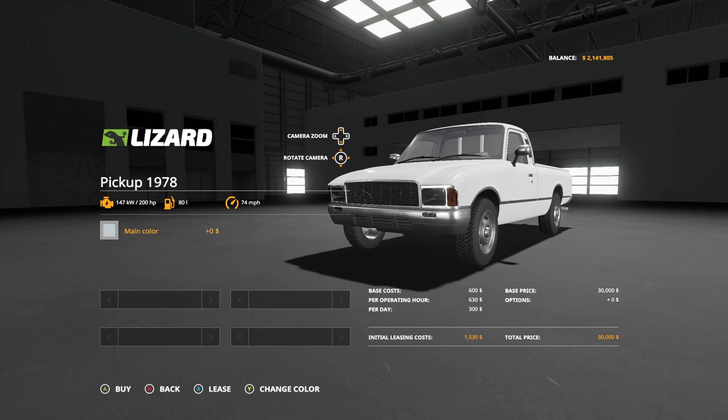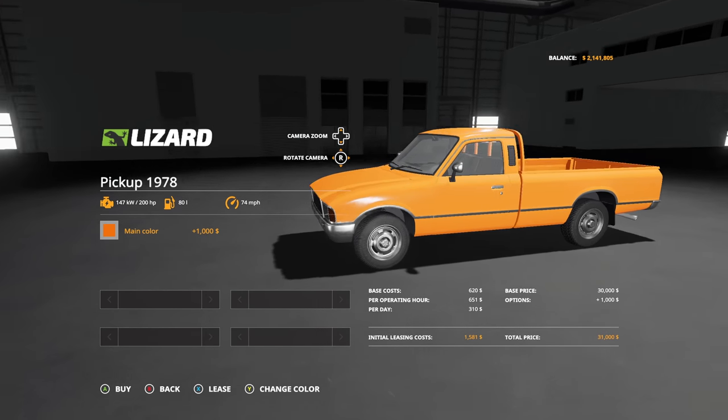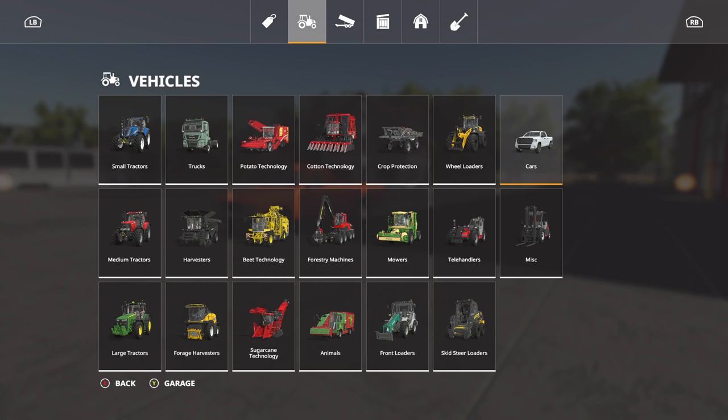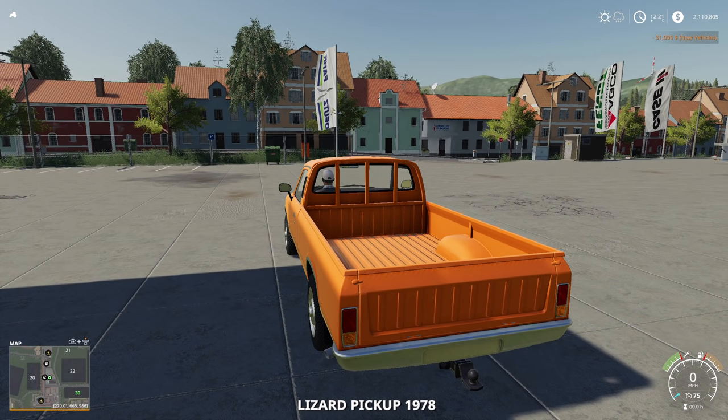I think because we're going to an old farm, how's about we get one of these? We go yellow. Oh, yellow looks nasty, doesn't it? What about orange? Orange is not too bad. Orange isn't too bad at all. Let's go with that. You know what? Just because we can, let's purchase it. Let's hop in.